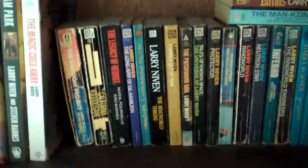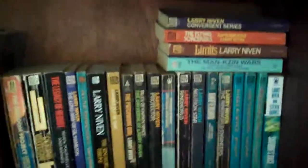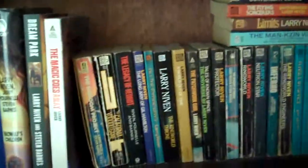Larry Niven. Not much to say about Larry Niven. He writes good stuff. Or did. I mean, he's in his 80s now, I think, so he doesn't put out much these days. But certainly back when I was reading his stuff in the 80s and the early 90s, the stuff was pretty amazing.